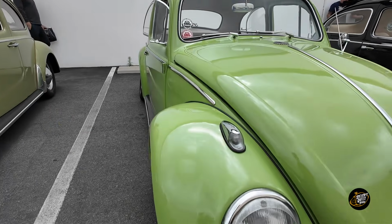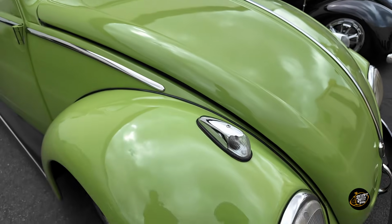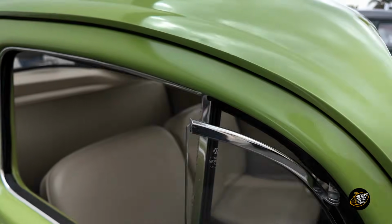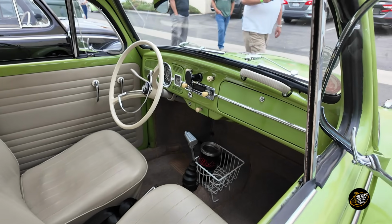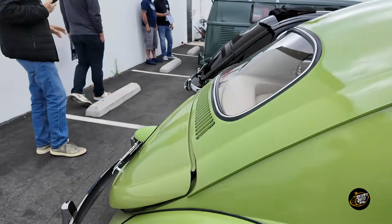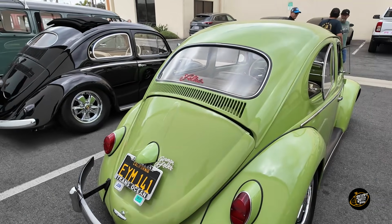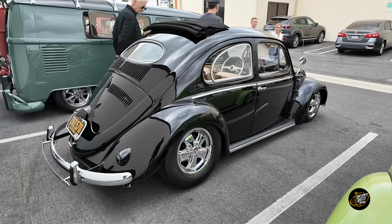Look at this green. And it's got like a satin finish to it versus a gloss. I like that. That's different. I didn't know that. It's beautiful. Beautiful. Very nice.